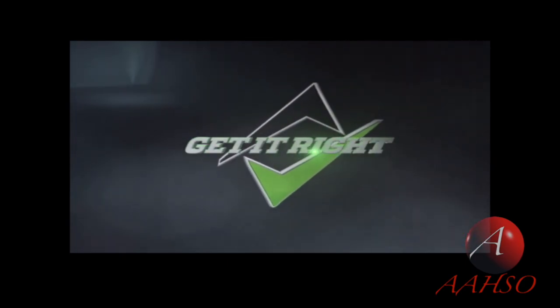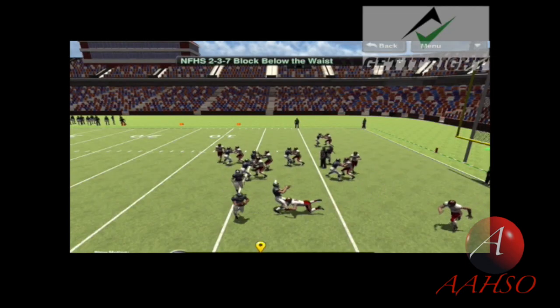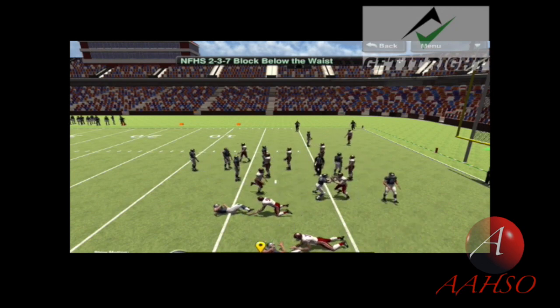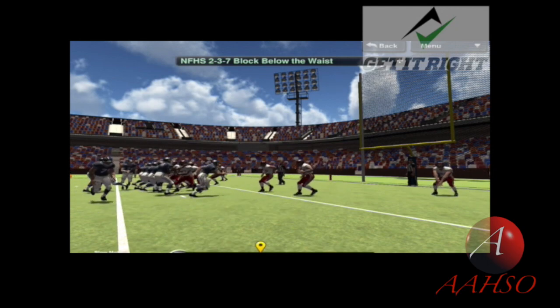But let's look at this, because this is great. When we talked about the rule, we mentioned that it's blocking your opponent. We frequently think about blocking below the waist to only involve the offense, but the defense can also illegally block below the waist, and here is a great view of that occurring right here, where this linebacker is just coming out and getting the lead blocker.